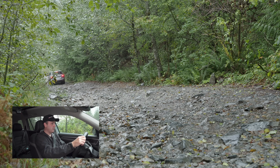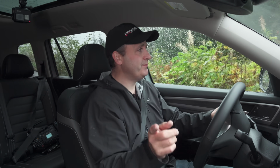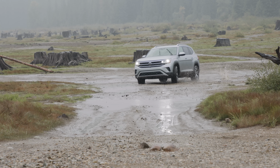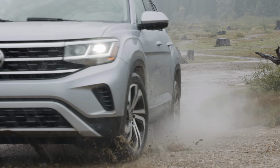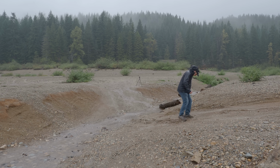Two, 3. Huh. But now let's see how it does in sand. And for that, I'm just gonna have to find a beach. A very, very wet beach, because it's raining hard. The holes where the Volvo dug in were still there, so I hopped out and cleaned them up. Now, on with the test. So this did pretty good on the rock climb. Now let's see how well it does in the sand.